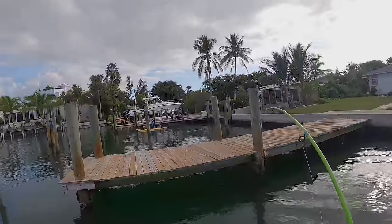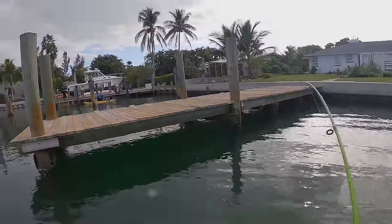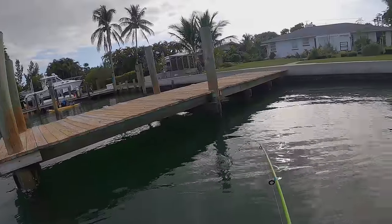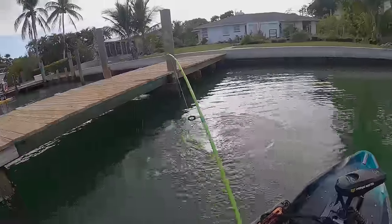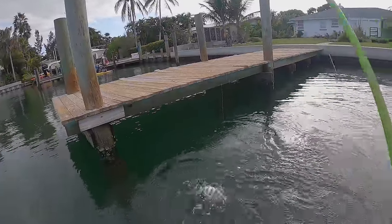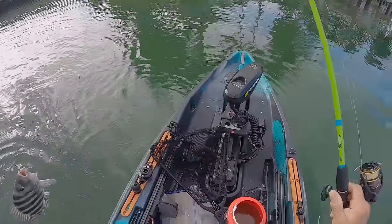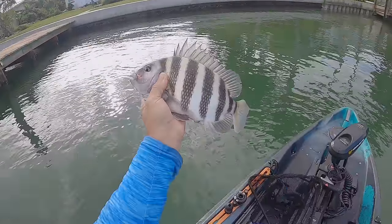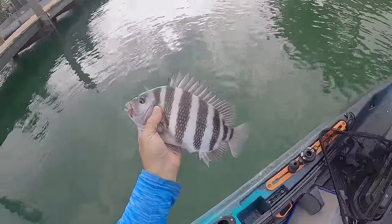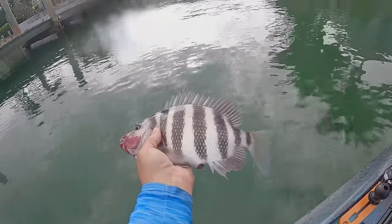There we go. Fish on. Fish on, baby. Oh, that's a good one. That's another good one. Sheep's head number three. Nice. Just a little guy, but we'll take it. He looks like he'd make 12. All right, that's three sheep's head on barnacles. Heck yeah. It's that time of year, fellas, and barnacles, free bait. Unlimited free bait. See ya.